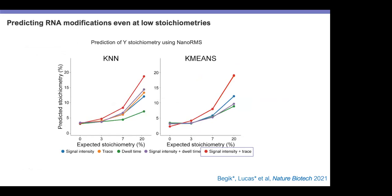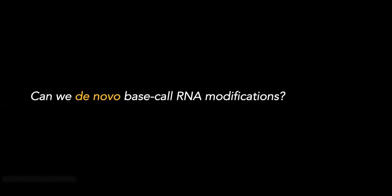At least in our experience for these specific cases, we used different algorithms, KNNs, K-means, random forest, or whatever. But we found that the algorithm choice itself wasn't making that much of a difference. I mean, it does, but it's not the main important thing here. It is the features that you feed to the algorithm that made the difference in being quantitative or not. For example, if we only use signal intensity, which would be the logical thing to use, we always realized that we were underestimating the stoichiometry, meaning that additional features need to be fed into the model to really capture all the information about whether a read is modified or not. So, okay, very nice.